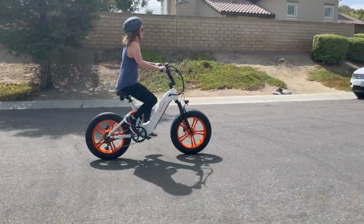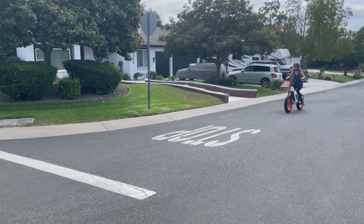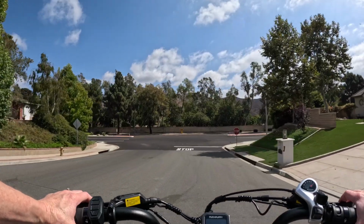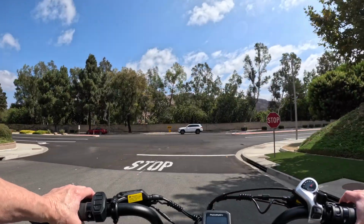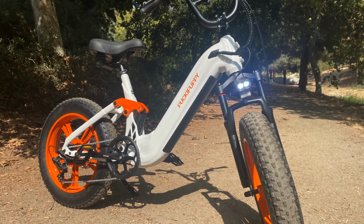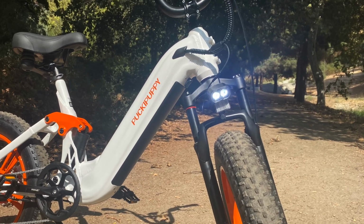Safety features. In terms of safety, the 180mm hydraulic disc brakes provided excellent stopping power. The brakes responded quickly and smoothly when riding at fast speeds and downhill. It was nice to have an easily accessible integrated LED front light.